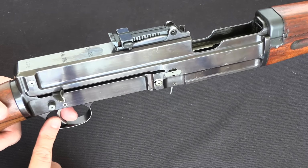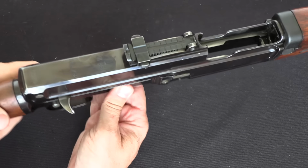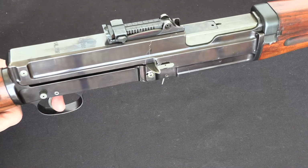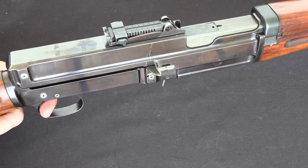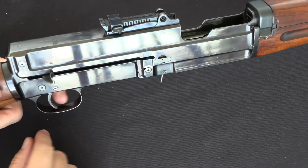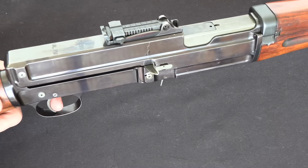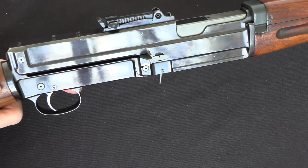Once it is locked open, the bolt release is actually the trigger itself. So I've got this in the safe position right now, so it won't fire, but I can use the trigger as a bolt release. So if I pull the trigger, that drops down, then the trigger's disconnected. If I put it into the fire position, it will fire the second time I pull the trigger. And of course, if it's in the fire position, the trigger still works as a bolt release on the first pull, and then it fires on the second pull. If I keep pulling the trigger, you can hear the disconnector clicking in there.